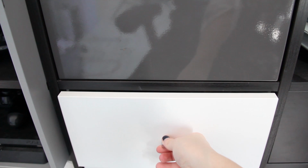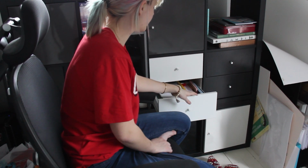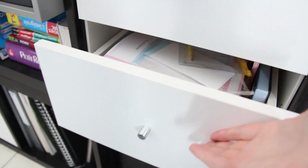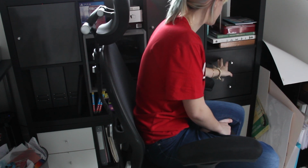Then here it's actually interesting. It's a place where I put a bunch of my stationery supplies. And then on the bottom here it's all the weekly planners, to-do lists and some post-it notes. Then here it's some more free notebooks that I haven't used yet.